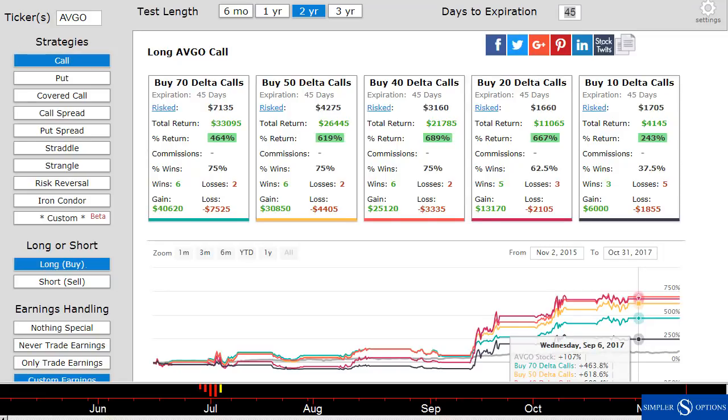So for AVGO, this is a strategy that we've done a couple of times over the last several years, where you're essentially buying options 45 days out prior to earnings, and you can see essentially it's won 6 times, lost twice, with a 619% return on the Delta 50s. We've been doing the Delta 40s, which have a 689% return, and so we're continuing to look for more and more of those types of opportunities.